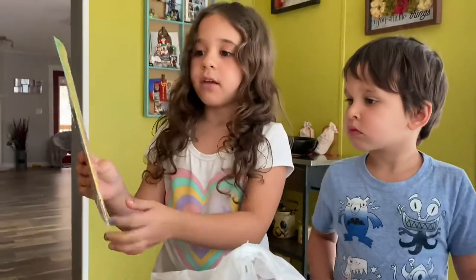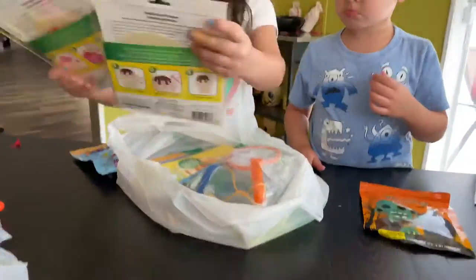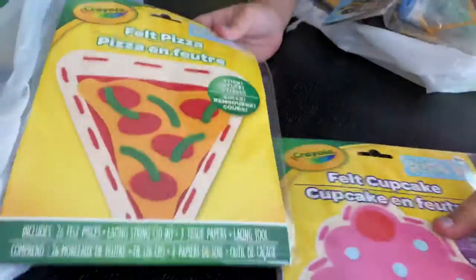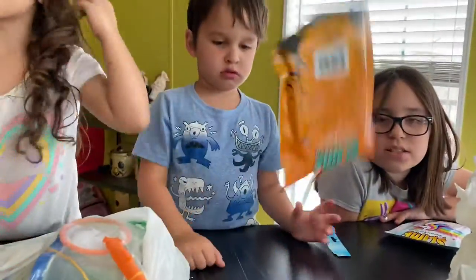It's like foam, so you put them together. Yeah, we have three of these. Let me see, put it on the table. We have ice cream, a cupcake, a pizza, and a pizza. Oh, and a pizza. That's fun. These are from Crayola, so that's pretty cool. And we got all the stuff.